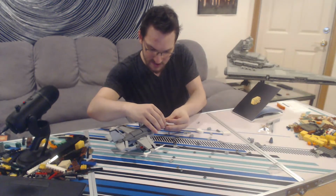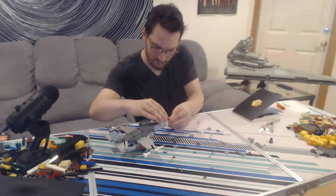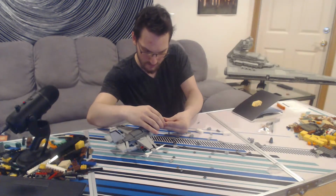Dark gray goes on top. If I can actually put it on without breaking something. Boom.